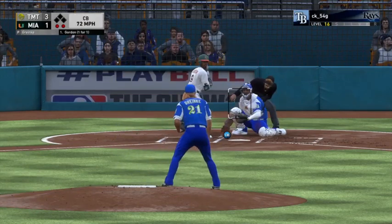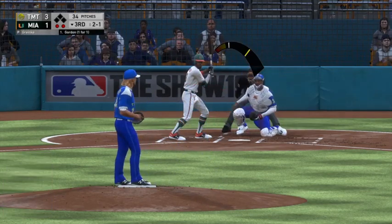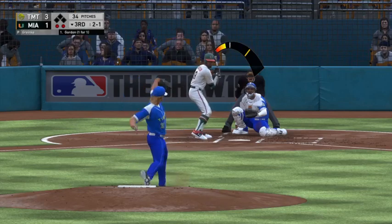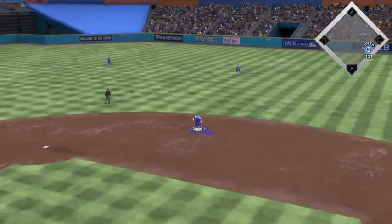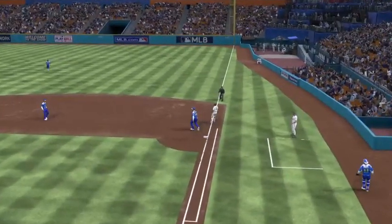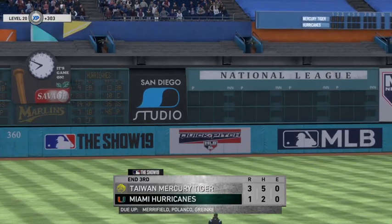And now a curveball that's low and in the dirt for a ball. It's 2-1. Is put in play to the right side of the infield. Gonna be a tough play. And the off-balance throw gets him as he takes away a hit, and the side is retired.